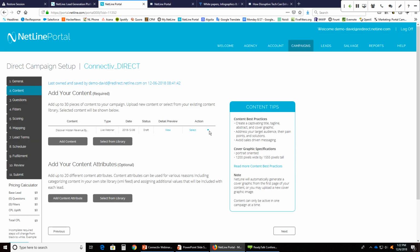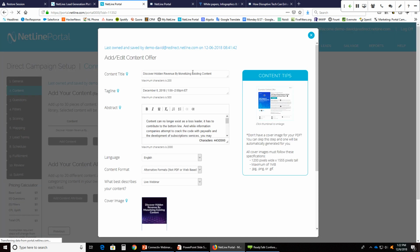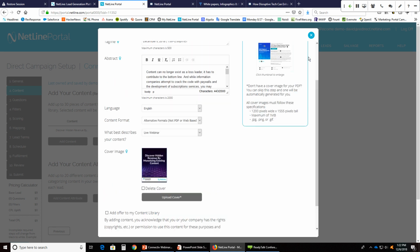And so adding content is this simple. Typically, if there's nothing here, it's a new campaign, you'd hit add content. But from here, being that it's already here, you can see title, tagline, abstract, the language that the content's in, the format of the content, there's a ton. And then this was a live webinar, so I told it that as well.